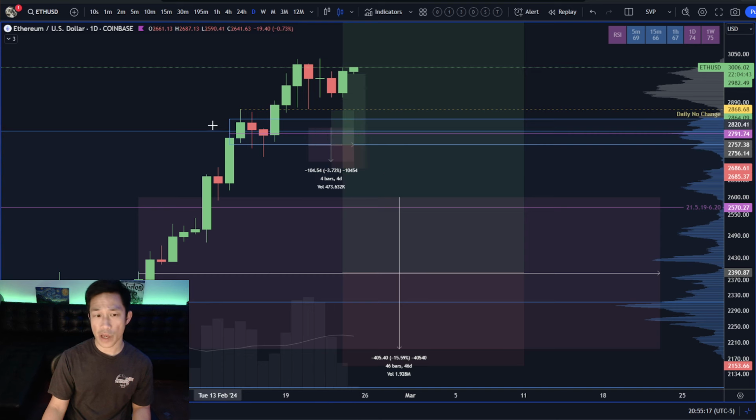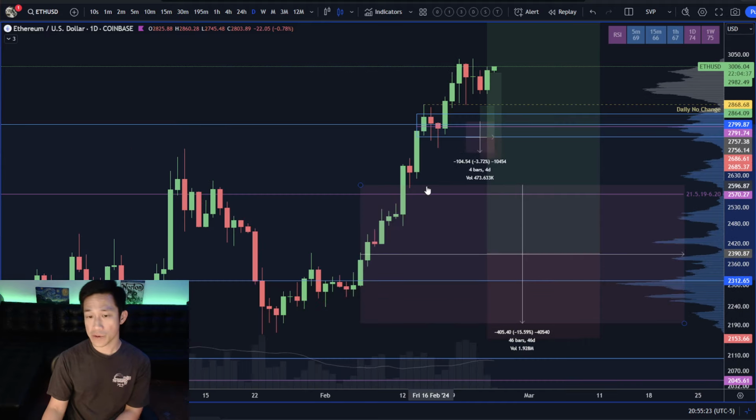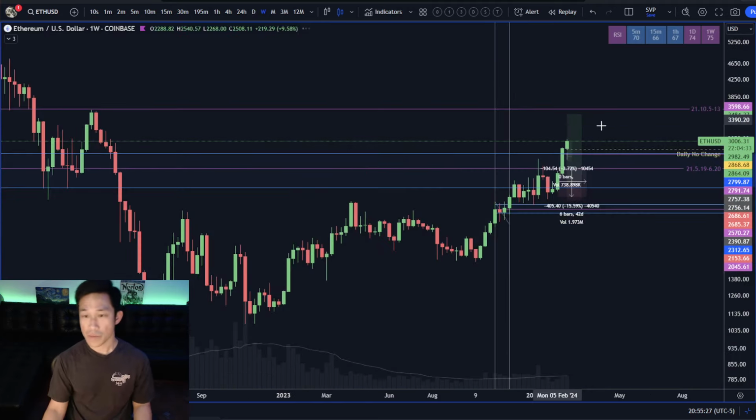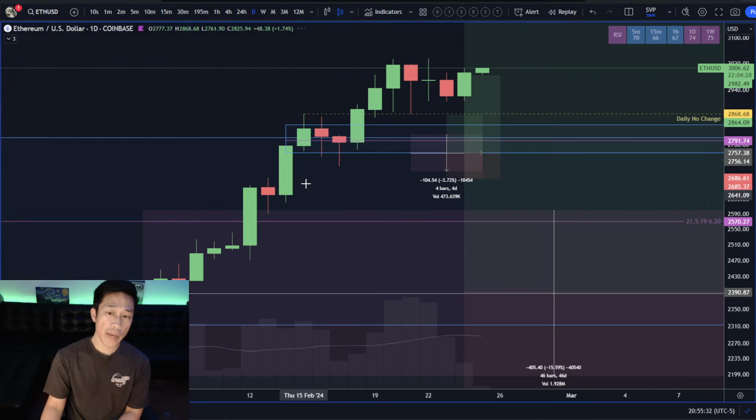Essentially, that would be a play for lack of acceptance under this value area high. And then this for a larger trade zone, I think, again, very reasonable. This would be for a weekly higher low. Next big trade zone would be for a potential weekly higher low. Okay, so pick your poison, whatever you like. I think both are very reasonable.